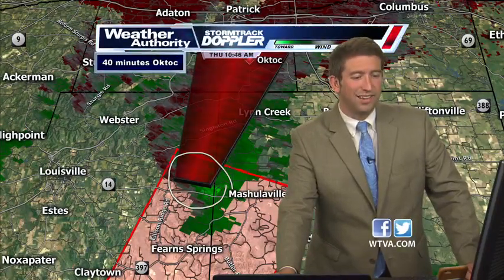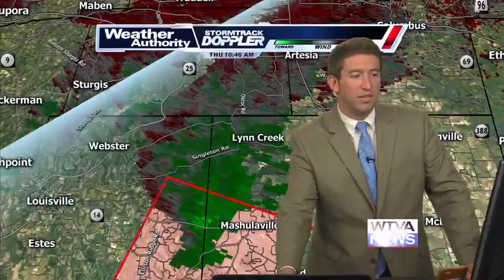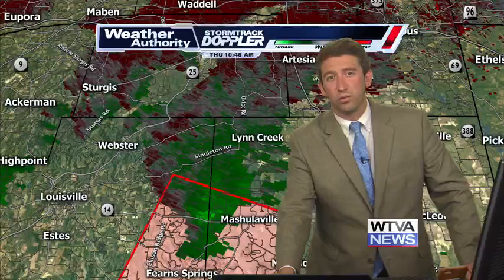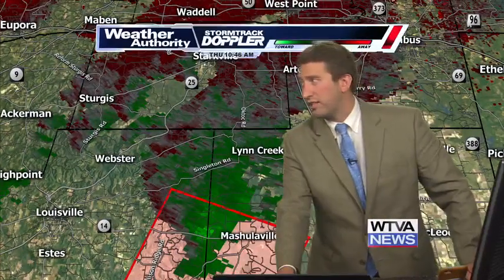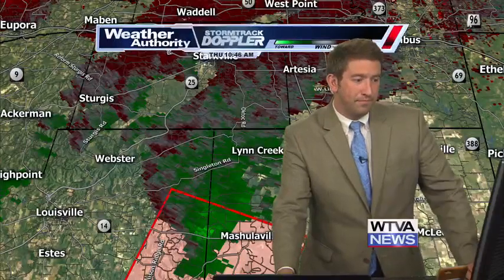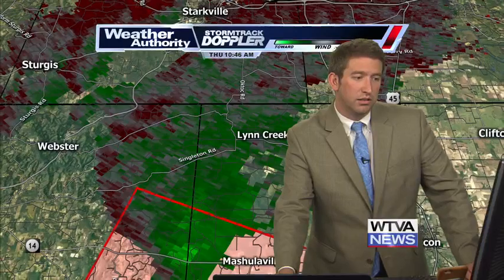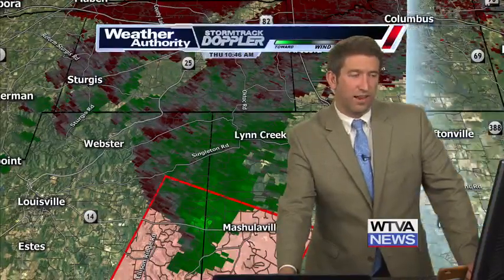Now, this has sustained itself a little bit longer, so they may issue a new warning at some point, and if so, I would imagine it will be for northeastern Winston, northwestern Noxubee, and southeastern Oktibbeha. Would you agree, Matt? Yeah, I would agree, and I think it's not inconceivable they would include Starkville, but I think it's probably more likely that it would be just a little bit east of that.